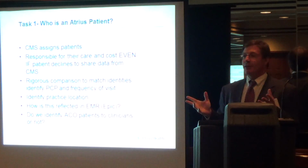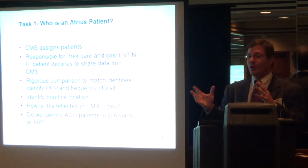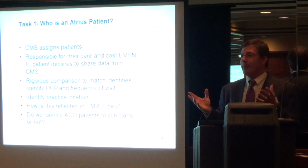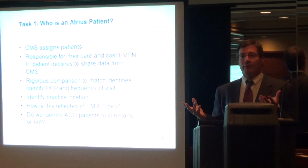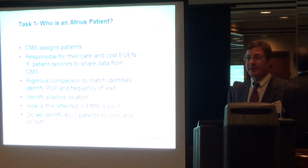It's kind of crazy. We have agreed to take care of these patients with or without the data, but the overwhelming majority went ahead and consented to do that. But a patient could say, I'm not sharing any of my claims information with you, yet we're still responsible for their financial performance. It's a nutty kind of contract.